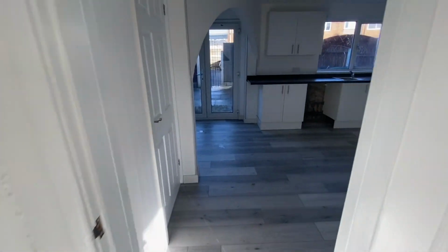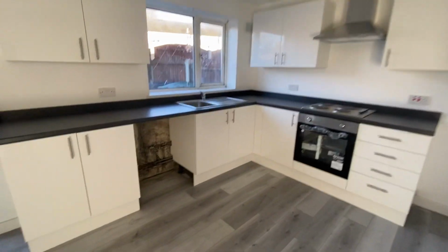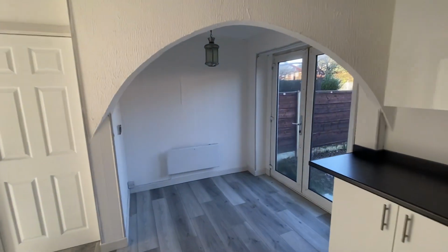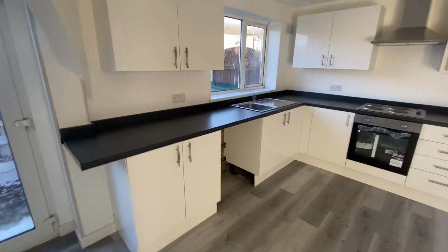So moving on from here, we'll come into the kitchen diner. Now it's got a newly fitted kitchen just there. Space for your washing machine, etc. Little dining area just here as well, which is nice. There's also a little cupboard under the stairs, along with your meters. So it's a really good size, this one.